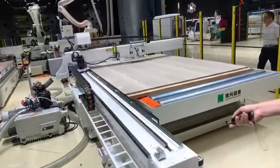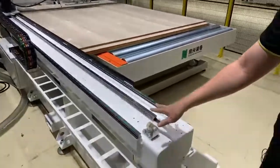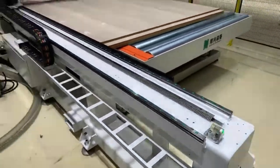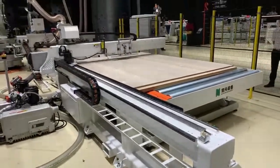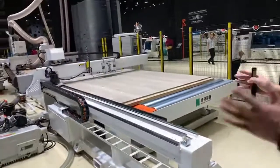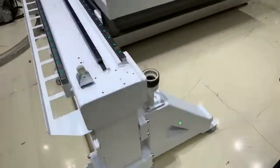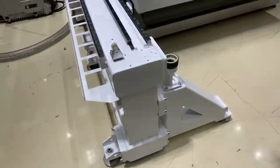And this is the label printing system. We use 2 linear guides to go along with this. And then this is the 2 rack and pinion system to make sure the printing can go very fast and very smoothly and precise. And for the direction of feeding, we can choose left or right. This one can be switchable, so we can put it on the other side. So it depends on your factory layout.